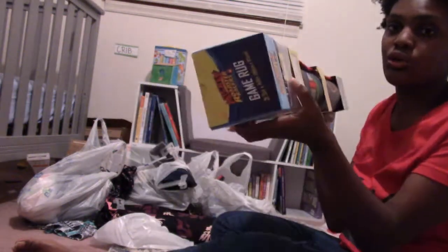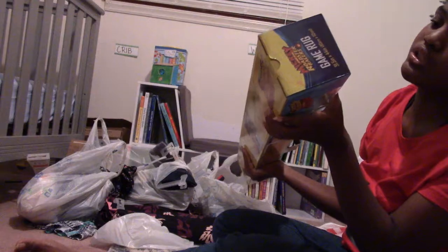And it comes with a little car. And this was on clearance for $13.98, regularly $20. So we saved $7 on this. I don't know if y'all can see. Has a car there, and this is what the rug looks like. Very cute.